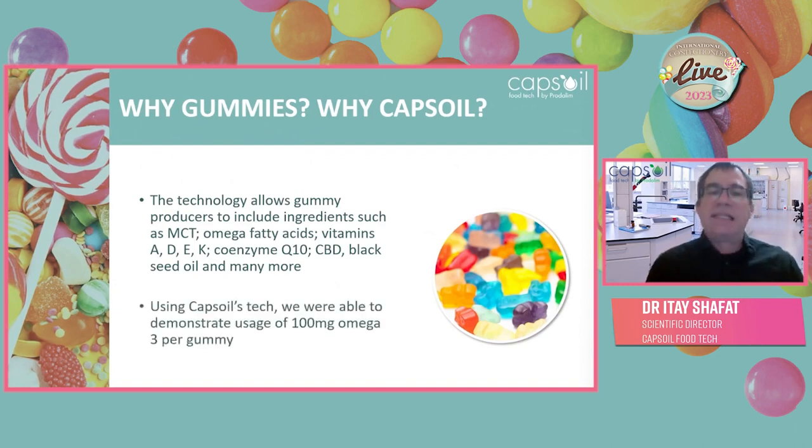And just as an example, using Capsoil technology, we were able to demonstrate the usage of 100 milligrams omega-3 per gummy. And if you know what's out there in the gummy market, omega gummies exist, but usually offer 15, maybe 20 milligrams of omega per gummy. We were able to demonstrate 100 milligrams per one gummy.